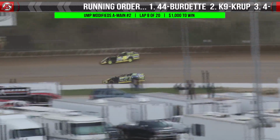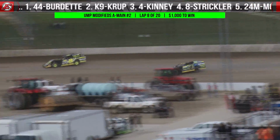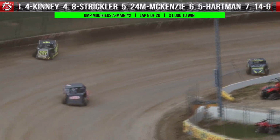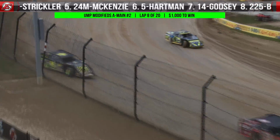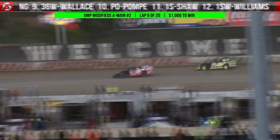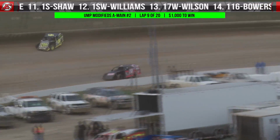But Kyle Strickler is starting to find it. Up on the high side, Tickler is known by that name for a reason. He has now gone around Jason Kinney to grab the number 3 spot. Next on the hit list, Will Krupp, into K9. And here comes the high side Tickler, Kyle Strickler, the driver out of Mooresville, North Carolina. Working to the outside of Will Krupp.